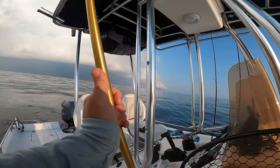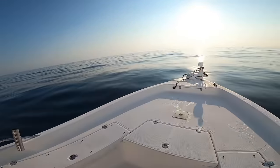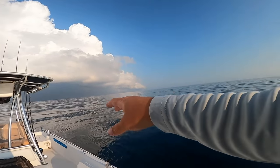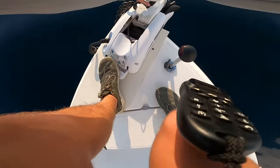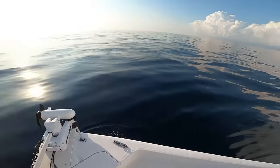I'm out here. I cannot take this risk, though. This is a bad storm coming through. It's so flat ahead of the storm, but we're about to be in lightning and rain. So I gotta pick up and head back. I got enough fuel. I'm gonna have to spend that fuel to head back in, because I don't wanna be stuck out here in bad weather. I ain't got a line out.